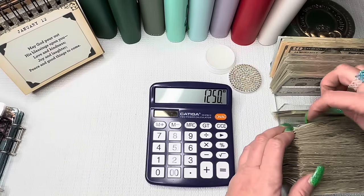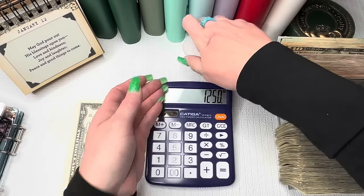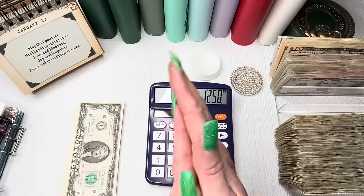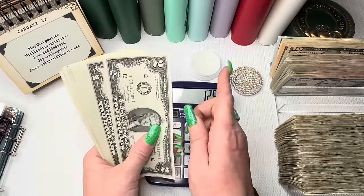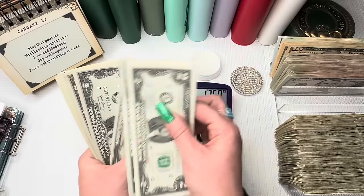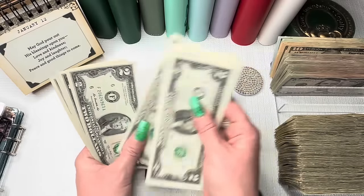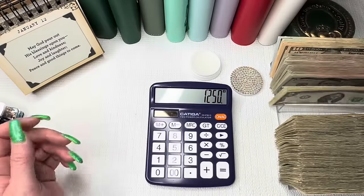All right, and next is our $2 bills. Oh man, we have a lot of singles to count. For $2 bills, we have 2, 4, 6, 8, 10, 12, 14, 16, 18, 20, 22, 24, 26, 28, 30, 32, 34, 36, 38. That's it, $38.